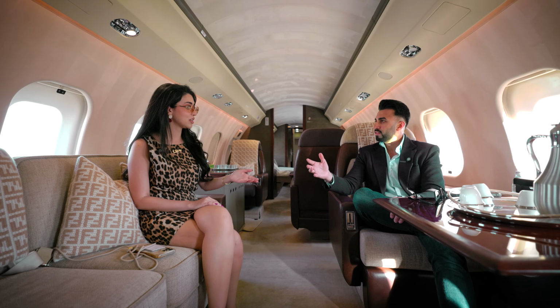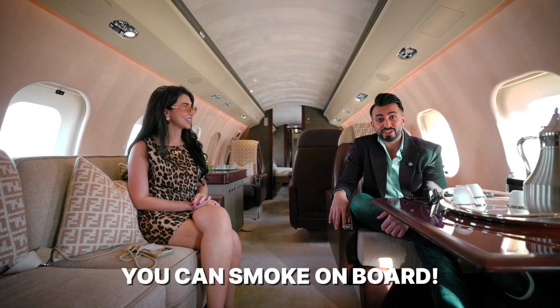And are you allowed to smoke in here? Yes, of course, smoking is allowed. Oh wow! You guys can charter a plane and smoke on board.